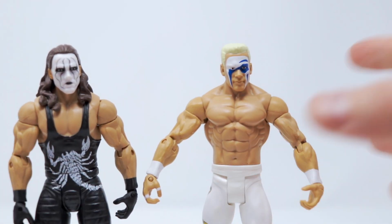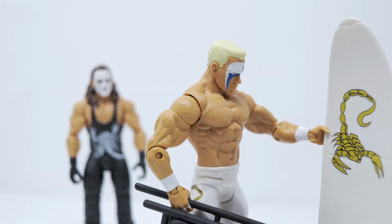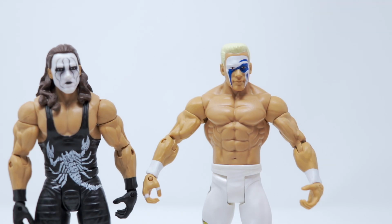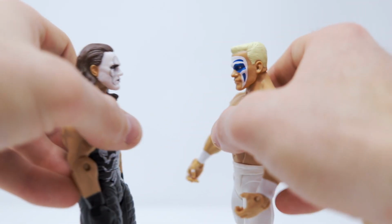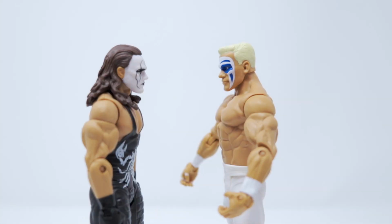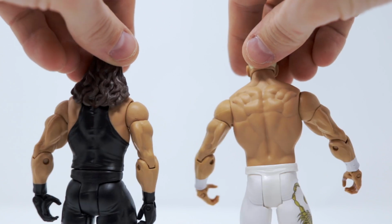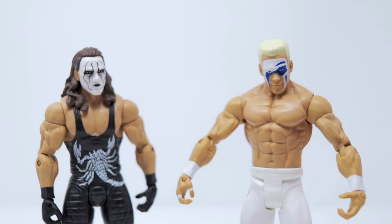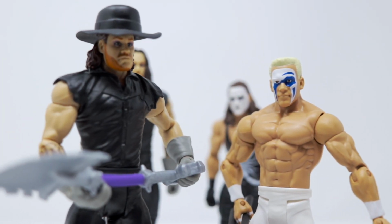Obviously, Sting had the biggest change in his persona of his career in the 90s, where he went from the short bleached blonde haircut and this kind of face paint style to his more iconic crow face paint and wrestling gear. Both figures are the same height, same build. They really did an amazing job with these figures, and I'm super excited to have these in my collection.